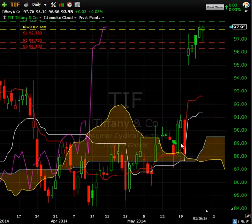Tiffany's was an entry back down in here. As you can see by the green arrow, we were above the Kumo. This was prior to earnings, which is always a little bit risky, but price was above the Kumo, Chikou was above the historical price curve, and we had the Tenkan Sen crossing above the Kijun Sen, again below the Kumo, so not as strong as we wish it to be. But it qualified as a long trade, and then we got this really sweet gap up on earnings, and price just continues to push higher and to make even more profit.